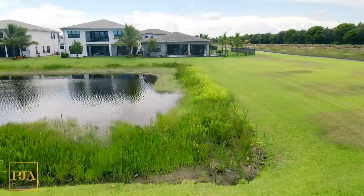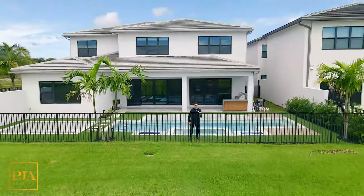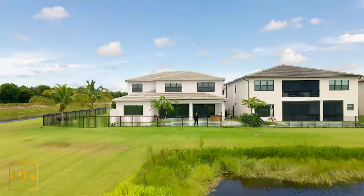Directly behind this area is tons of grass and a beautiful lake. And if you're into nature watching, this is the ideal location to take it all in.